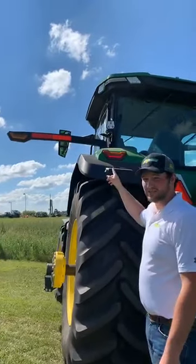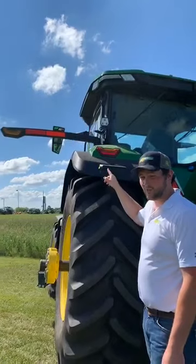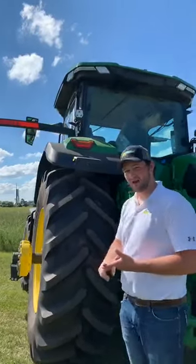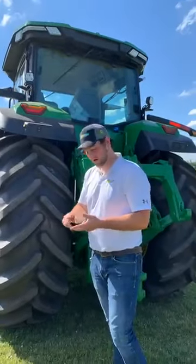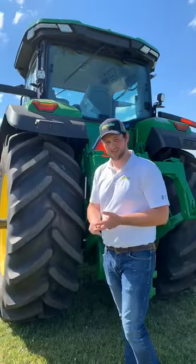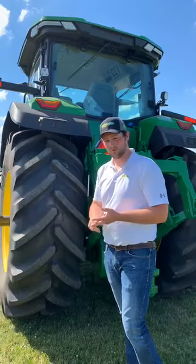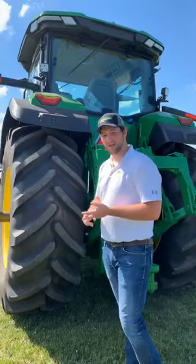But again, if you can't see the mirrors, that normally means that the operator of the tractor cannot see you in those mirrors. So when you're passing tractors on the road, or when tractors are turning into laneways, that's when danger really strikes.